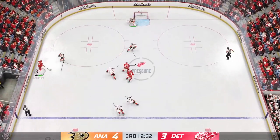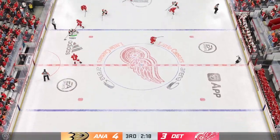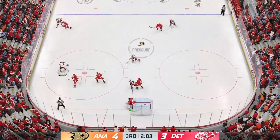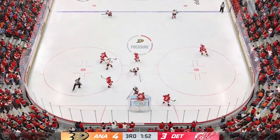Detroit's across the blue line. Poked away in the offensive end. Terry's lugging the puck. Looking to make something happen in the offensive zone. Denied that one.